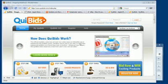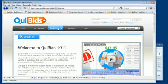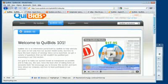So I recommend, right when you go to this site, to read the Quibids 101. They did a great job of putting all the information in here so you can make an educated decision if you want to participate on this website. Basically, every single bid will cost you 60 cents. You may buy 100 bids and that'll cost you $60. And then you can start bidding on items.